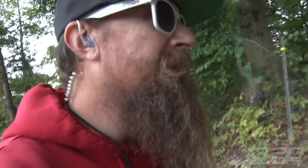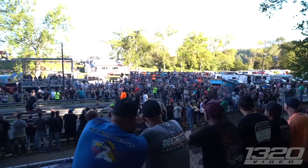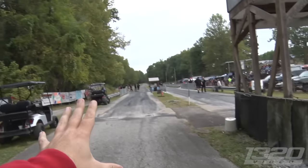I'm going to the top of the VIP section right now to get this view. Oh, this is actually phenomenal. That's what I'm saying. VIP section, this is the view. Right there. That's the best seat in the house right there. It is almost time. They are doing the driver's meeting right now. There's already a few people in the starting line getting ready to go. I'm not sure what the running order is going to be, but this is what we're looking at.